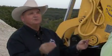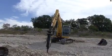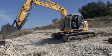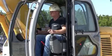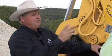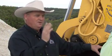Generally accepted construction practice is to have 2 machines, one with a hammer and one with a bucket. You have 2 operators, 2 insurance policies, 2 engines running, the whole wasting money like crazy. This machine has a carbon footprint of 50% compared to those other machines.